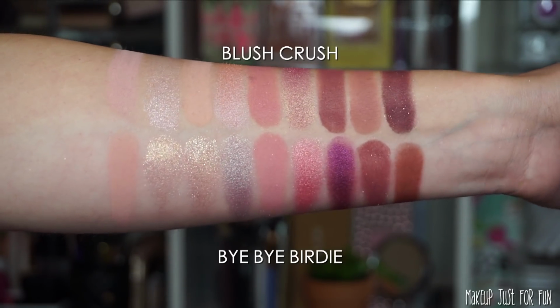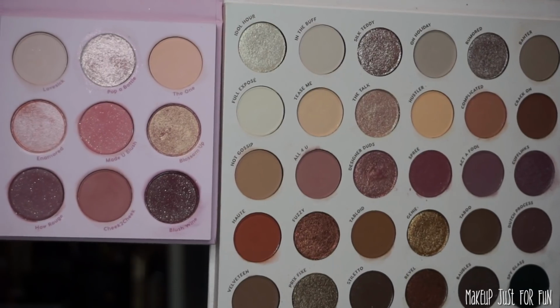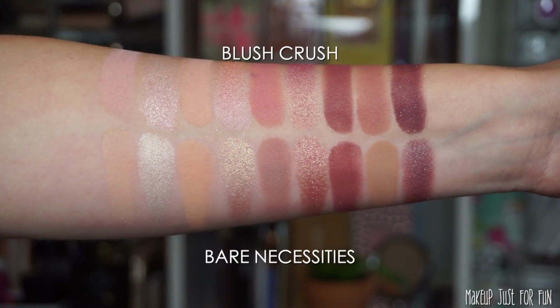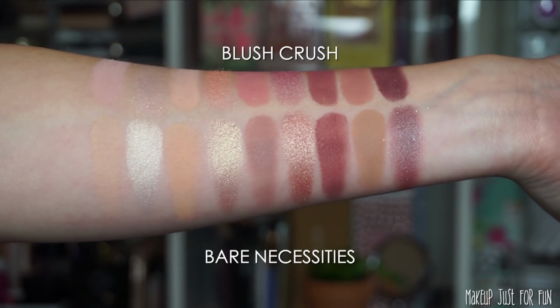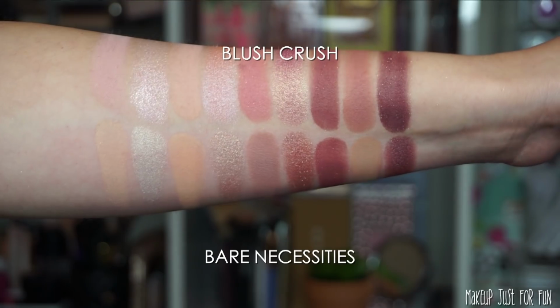These aren't exact dupes, but there's some pretty similar shades in here. And lastly, comparing Blush Crush to the Bare Necessities palette. I just pulled the most relevant shades, and I think that Bare Necessities can dupe Nude Mood a lot better than it can Blush Crush.